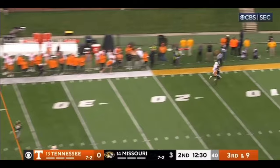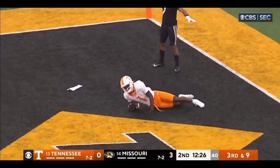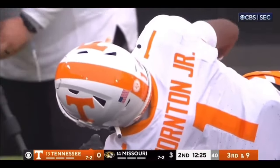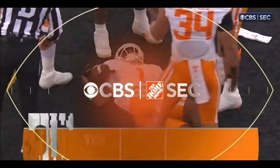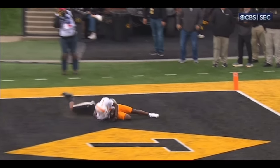Milton doesn't care. He's going to throw it a mile down the sideline, and almost caught by Thornton. Did he catch it? They're signaling touchdown. I thought it hit the ground, but Joe Milton threw that thing a mile. He threw it a mile in the air, that's for sure. Both players think they're on it, but does he control it?